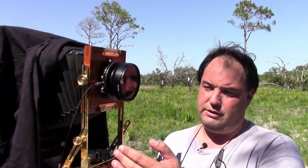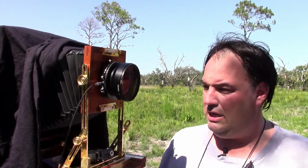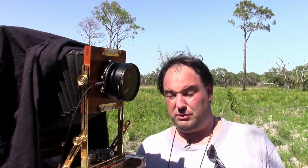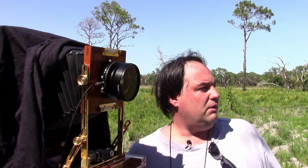And you'll notice I also had to raise the front standard quite a bit, and I'm at full extension on my tripod. So I was pretty much maxed out unless I wanted to try the column, which this tripod is not really built for to begin with. So I said, well, let me back up even further. So I backed up probably another 6 feet. And there was another pine tree out there that came in, and that gave me the number 3.